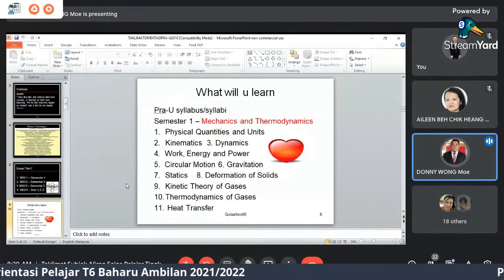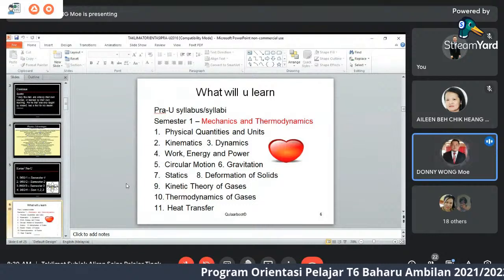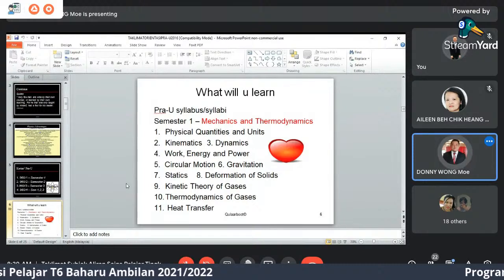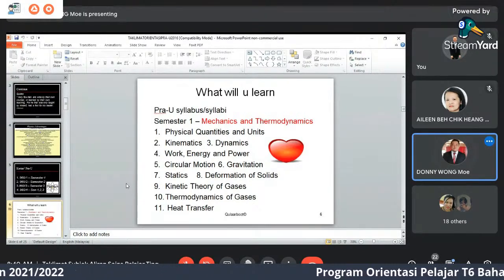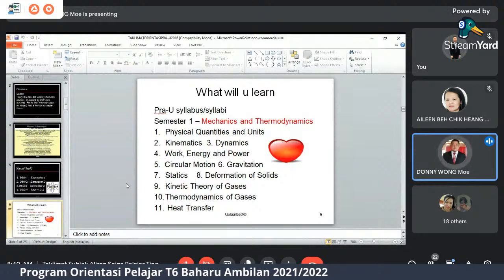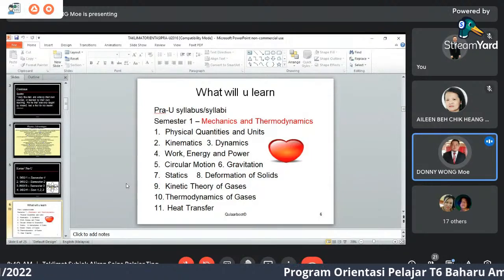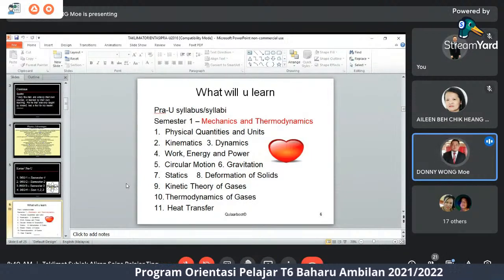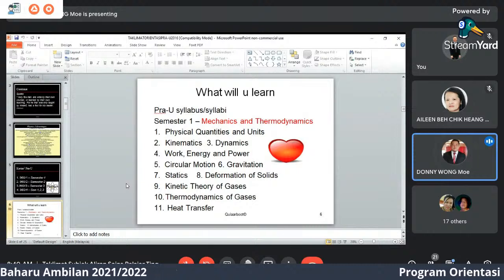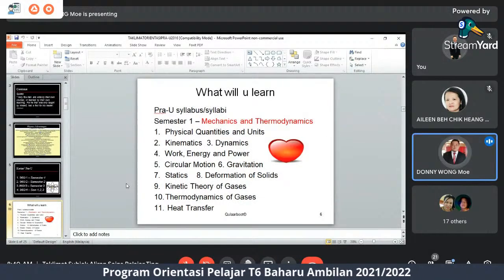Yeah. So what you will learn, the syllabus for semester 1 will be in the range of mechanics and thermodynamics. Most of this is just a continuation or the expansion of your SPM knowledge of physics, but it dwells more into the micro part of it. What I mean here is when you learn in SPM, it is more to the macro parts, the bigger parts, or the general parts. When we go into Form 6, you are mostly going into the micro. So the first one is just what you learn in mathematics and also in chapter 1 physics Form 4, which is physical quantities and units.